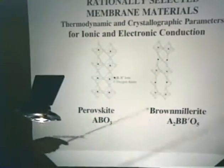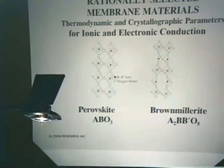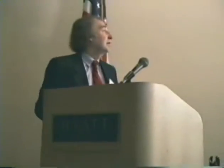The other issue, and these Brown Millerite based materials have the empirical formula ABO2.5, which is what this is supposed to represent. But the materials themselves, because they have less oxygen in them, are also less vulnerable to being chemically reduced on the hydrocarbon side of the membrane.